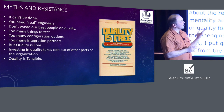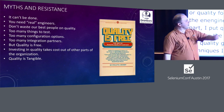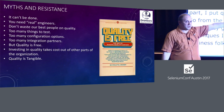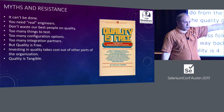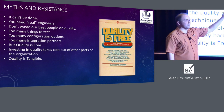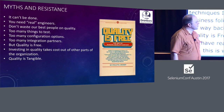And one of the techniques I like to use to convince the business folks that this is a good idea is to go all the way back to 1971 to this book by Philip Crosby called Quality is Free. Who has read this book? Anybody? One person? Okay. I guarantee you most of you have read a book that's referenced this book. So that's why I go back to it, because this is where zero defect methodology comes from. As flawed as that may be, it's a good thing to aspire to.